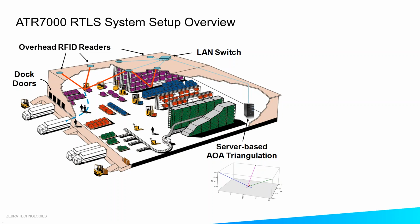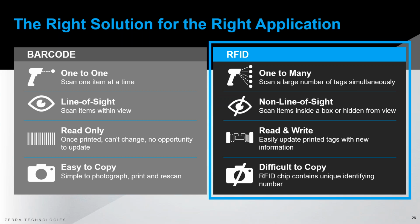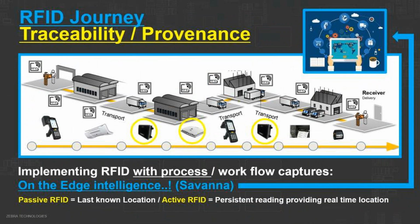So Carl, specifically speaking of portal applications or monitoring doorways, David asked if you could have a fixed reader like the FX9600 monitor multiple antennas, or have a single reader monitoring multiple doorways or multiple paths. Yeah, absolutely.